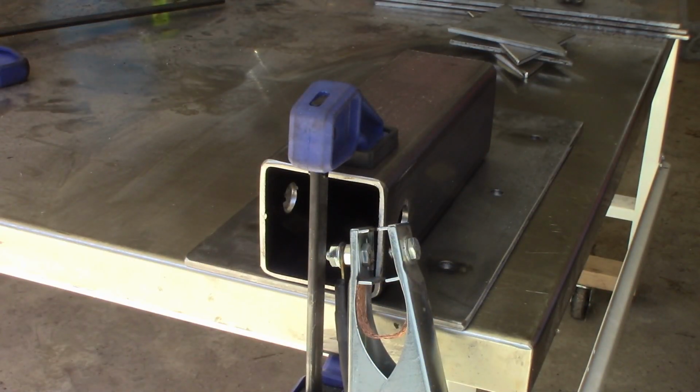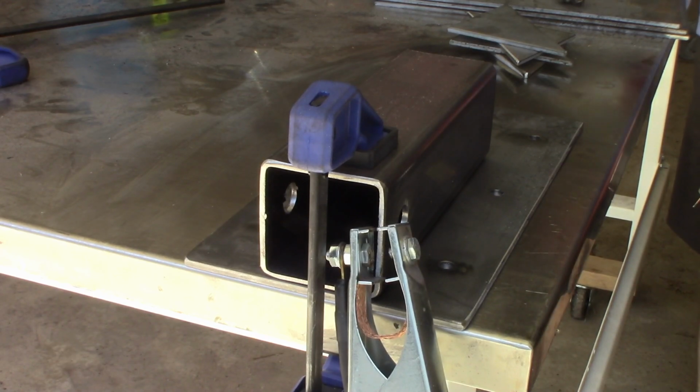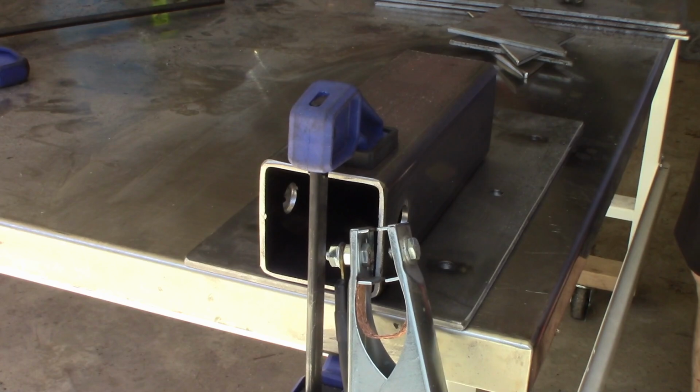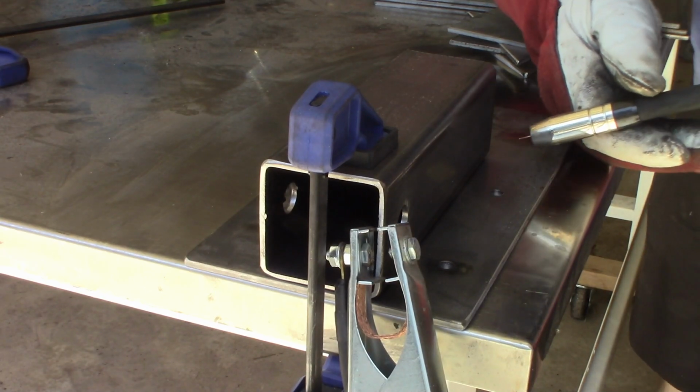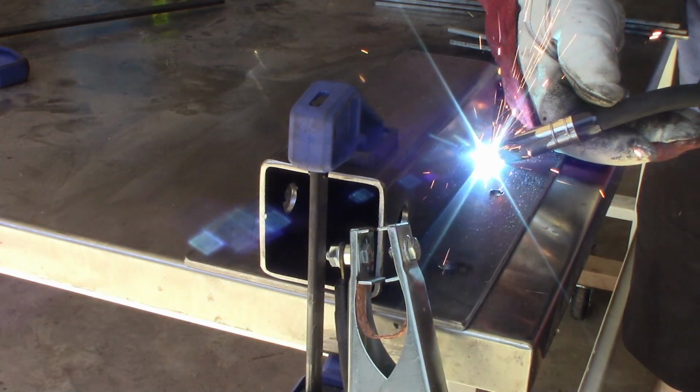After welding up 3 more of those on the remaining jacks, I then moved on to make the receivers that will bolt up directly to the camper itself. This simply consists of the 3/16 plate and some 2.5-inch square tubing. The plate measures 6 inches wide by 12 inches long, so all I had to do was cut my 12 by 12 plates in half, and I got 2 out of it, so that worked out pretty nicely.